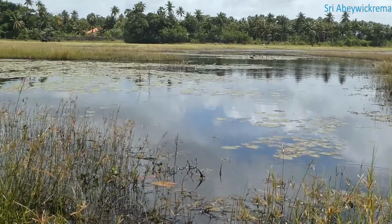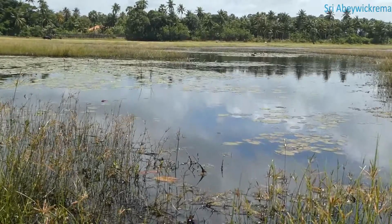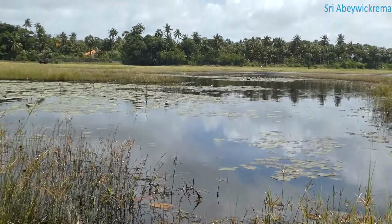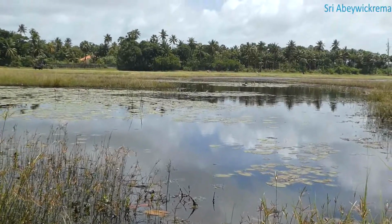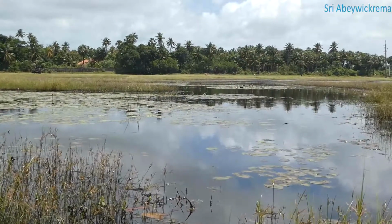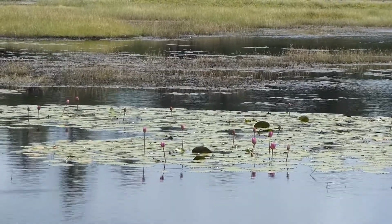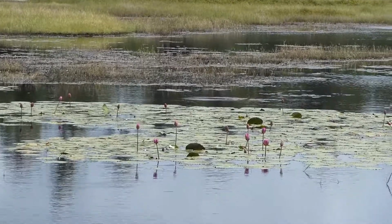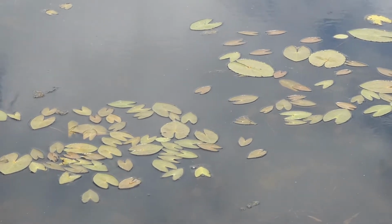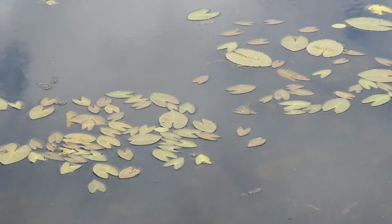This is a view of the water level. I've come all the way to the center of the pond to get this view. There's very little water surface area currently, but during the rains, this should fill up completely. Nice find close to Kadurugoda Ancient Buddhist Temple. Here are some lotus flowers swaying in the wind, looking so breathtaking. Lotus leaves decorating the water surface, at the same time invading its surface area.